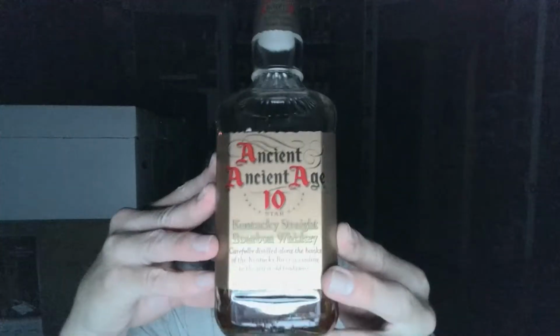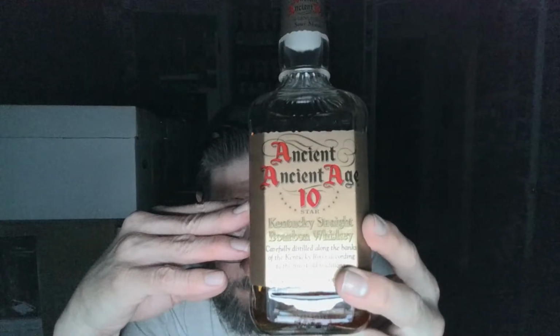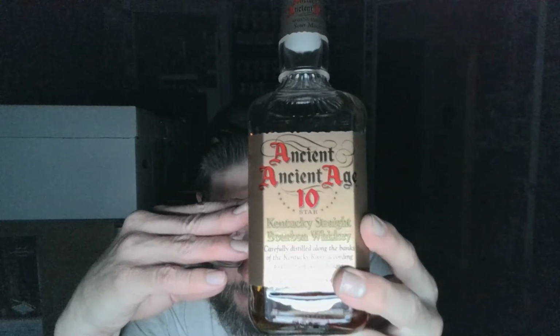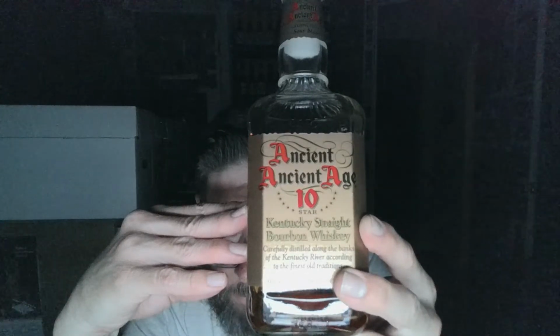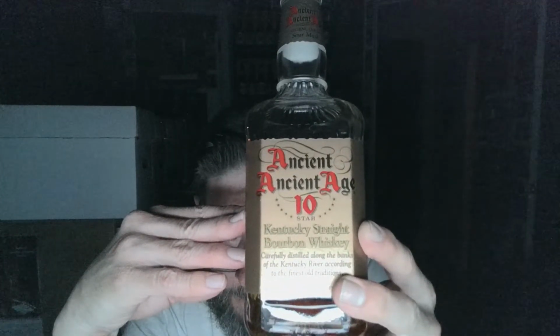Don't miss it. Ancient Age is common in Louisiana. Age 3 years, 80 proof sour mash. But this is Ancient Age 10 Star, whatever that means. And it's 90 proof. And I have never seen this in Louisiana. I bought this in Meridian, Mississippi at Bonita Plaza Liquors. It was $13.99. So I'd never seen it before or since.